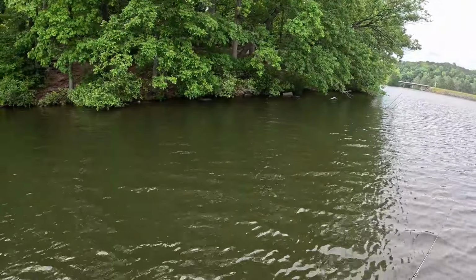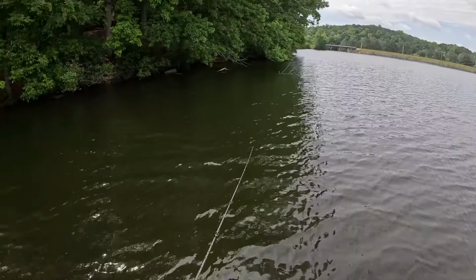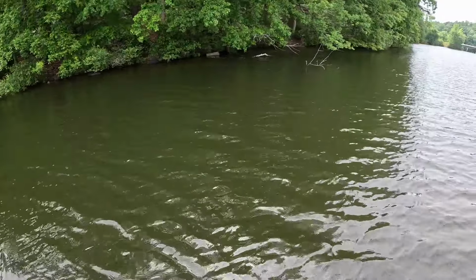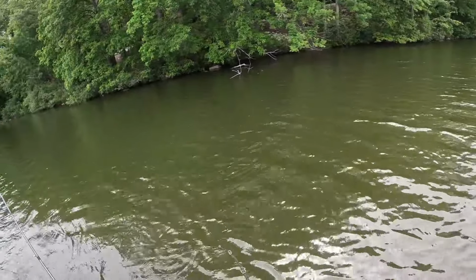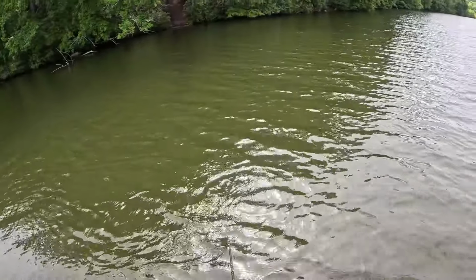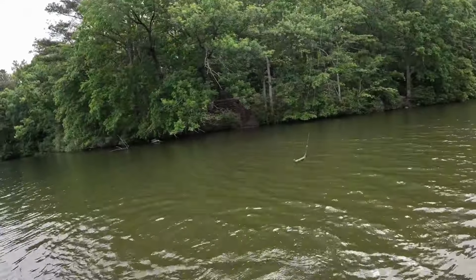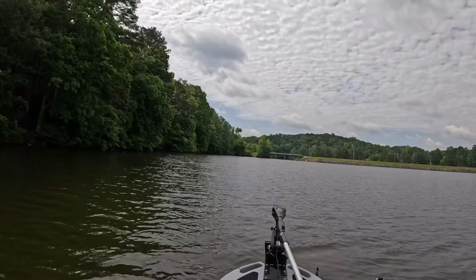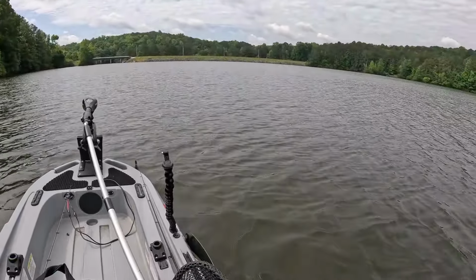Come on, how many? Come on, baby. Come on. Got one. Fish number 5. That's a good one. That's a good one. Oh, yes. I think that's the best one of the day. Oh my God. No, don't do that. Okay. All right. Closing up the day with a nice fish, man. Nice fish.